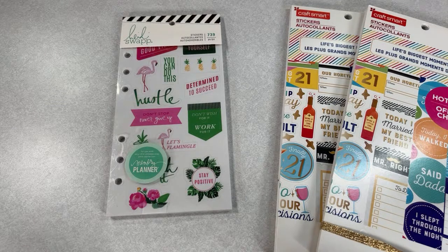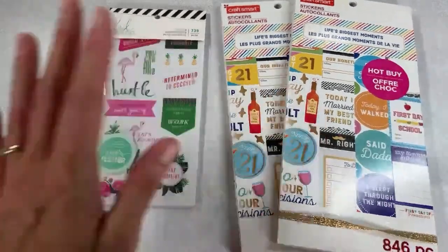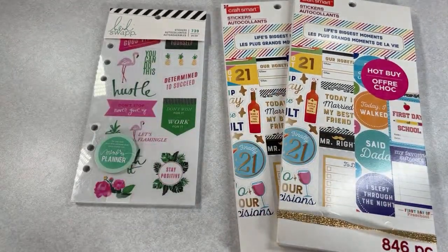If you guys are just joining right now, I have bundles tonight. I have lots of good items. These are what is left. Let me make sure I didn't miss anything.